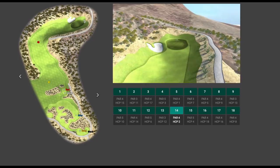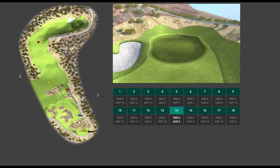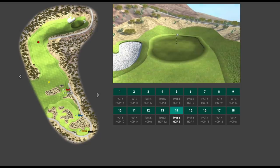But if you get over that hill on the right hand side, you don't really know where your ball is going to end up, but it could potentially be in this little bowl. That sand trap's actually not that bad of a spot to be in to get up and down for birdie. So my play here: blast it over the hill, get lucky, try to make birdie.